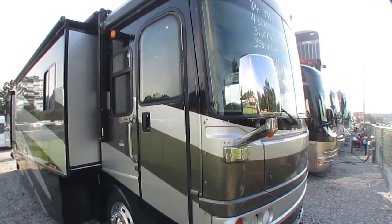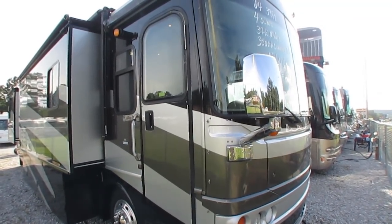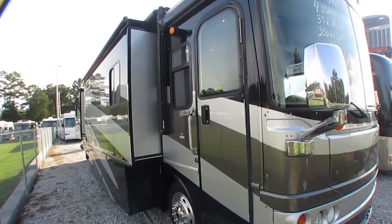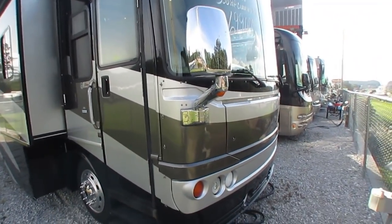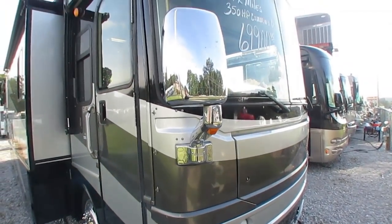Today we're going to look at a 2004 Fleetwood Excursion. This is the model 39L, which is 4 slide outs. It's 39 feet long. Beautiful condition. And get this, folks, this unit only has 37,000 miles on it.